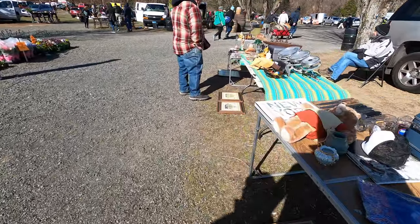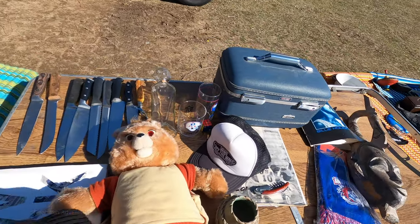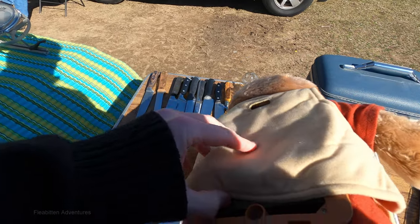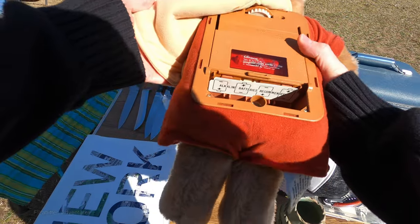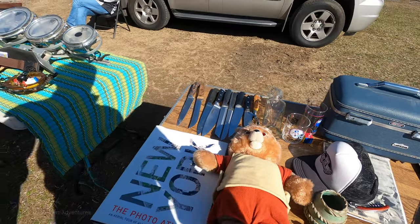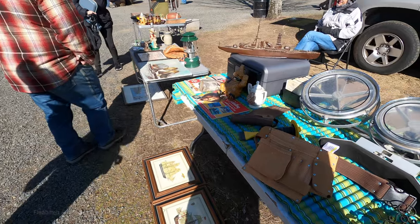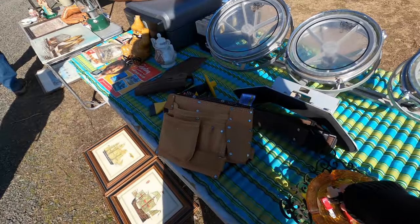Here's an original Teddy Ruxpin from 1985. It looks to be in decent condition, except it is missing the battery door on the back. And it's very likely that it doesn't work or it doesn't work properly. I have one of these actually that was working back in 2018. I actually have a video on it. But since then, it's just been sitting in the box and it just stopped working. So it needs a total refurb and I'm always looking for a replacement Teddy Ruxpin.